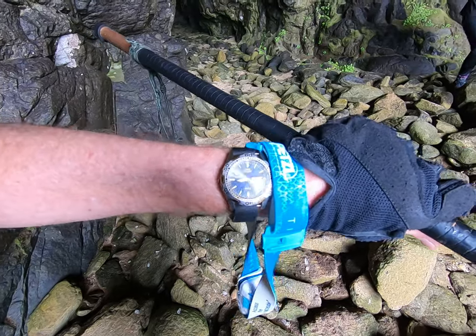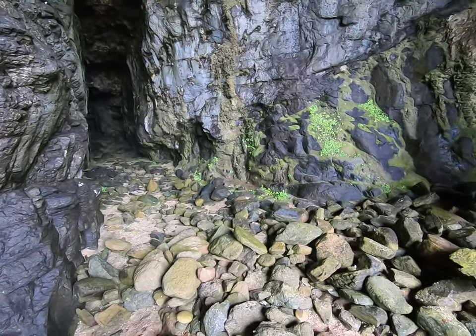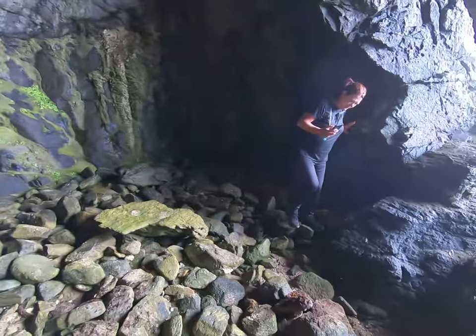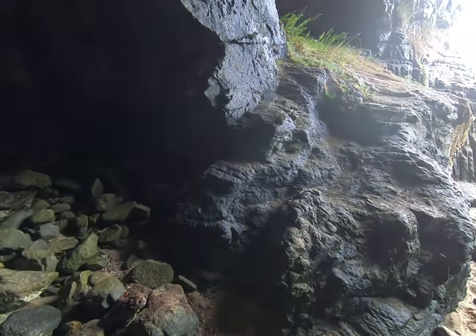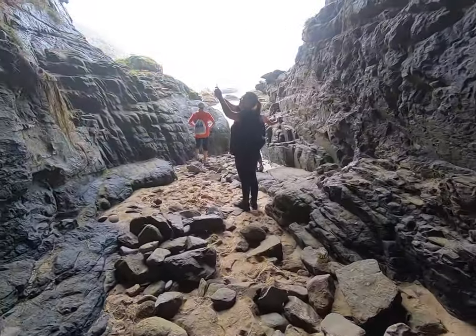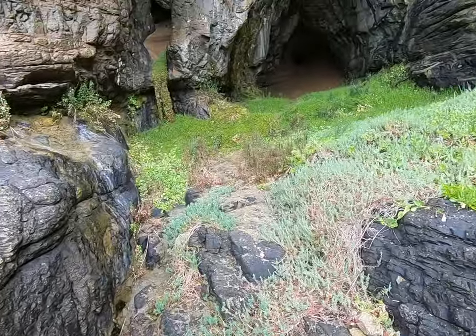Okay, it's about going on to 10:09, and here's another cave. It looks like we're not going to do a whole lot of cave crawling today, so I'm just taking the front of the cave. Getting the front of the cave on the video. Here we have the neighbors next door.